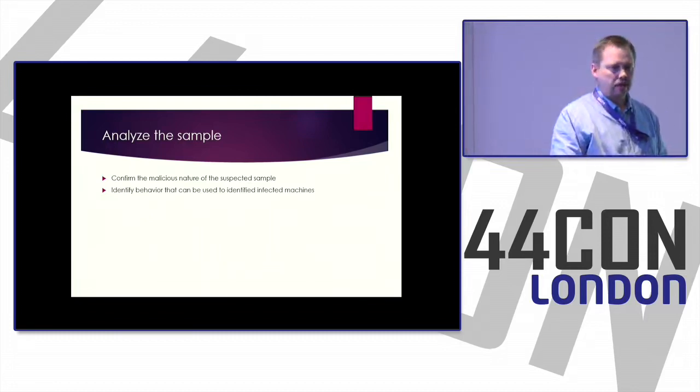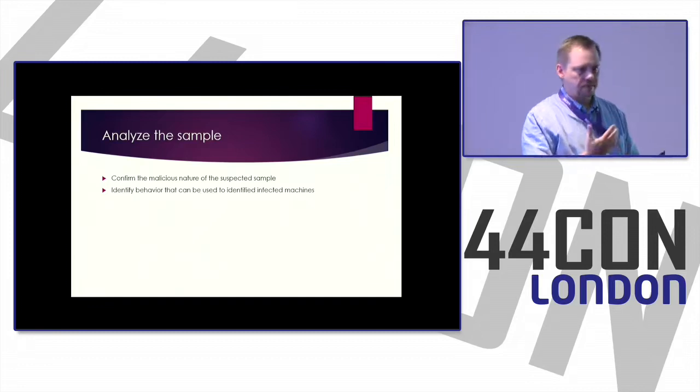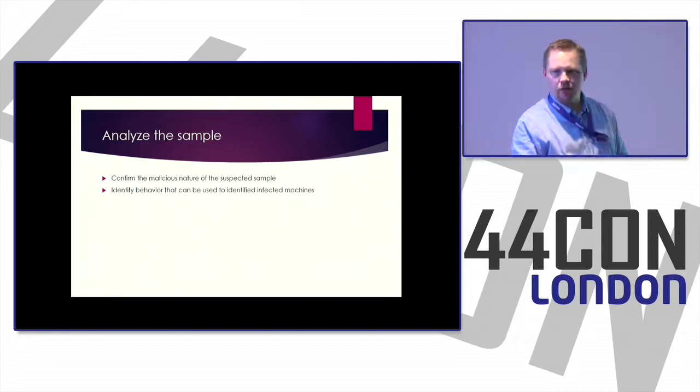And that can be processes that doesn't have your PE header in memory anymore. That is hidden, it's doing anti-debugging, or just out of the ordinary. That process doesn't exist in the other 900 machines.